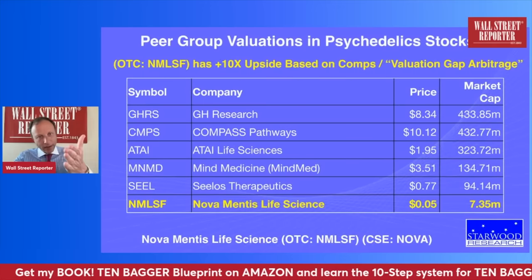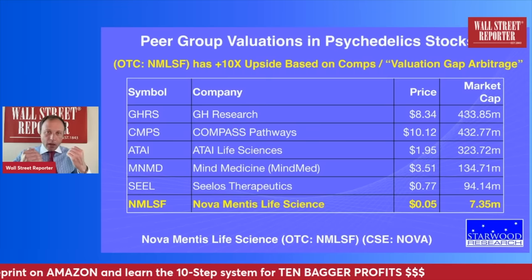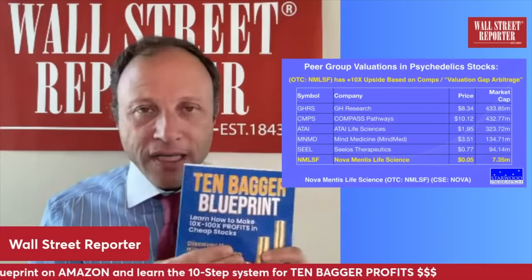Now, again, I'm going back to that matrix I showed you. The one thing I talk about in my book is the idea that price is everything. The way to make money with penny stocks: most investors get into these stocks once they've had big run-ups. I like to get into stocks when they're at the bottom, at the ground floor, where you're getting them at a deep, deep discount, okay? I talk about this in the book. There's a whole chapter called Price Is Everything. Now, again, I want to get into a stock at a deep discount to peers. That's our edge.